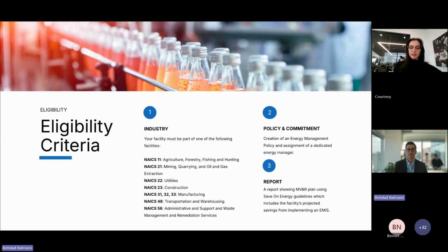In addition to that, it does say assignment of a dedicated energy manager. So this can be someone who has their CEM certification, but looking closer at the guidelines, this can also just be an engineer, someone with their PEng certification who is taking on the responsibility of energy management within the facility.